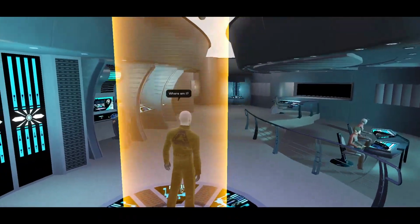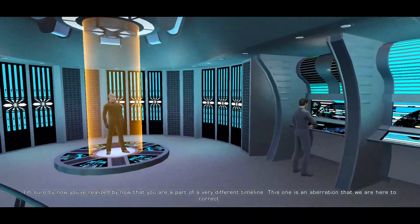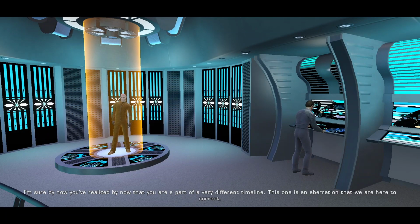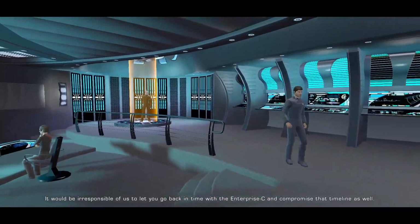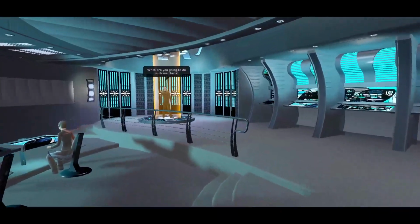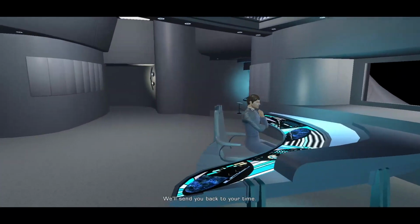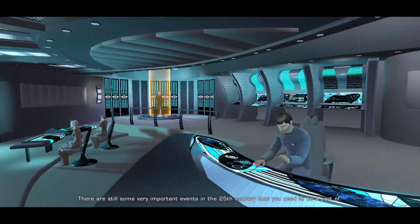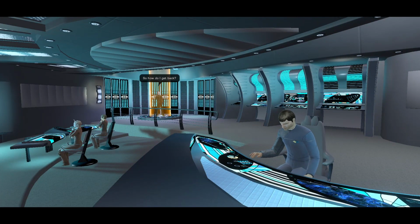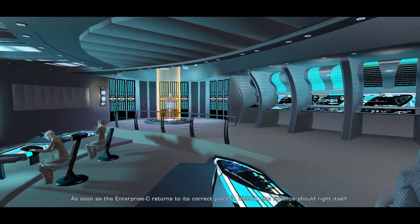Ooh, what? Where am I? What am I doing here? Who are you? I'm sure you've realized by now, you're part of a very different timeline. This one is an aberration that we are here to correct. It would be irresponsible of us to let you go back in time with the Enterprise C, and compromise that timeline as well. What are you going to do with me then? You're with Daniels. We'll send you back to your time. Which time? There are still some very important events in the 25th century that you need to be a part of. So how do I get back? As soon as the Enterprise C returns to its correct place in history, the timeline should right itself.